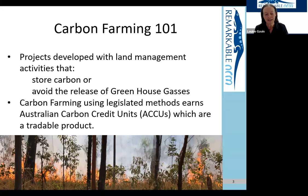So really, carbon farming is either storing carbon or avoiding the release of greenhouse gases. Today I'm going to focus on the land sector. There are lots of carbon farming methods that are available, and some of them are not for the land sector. So as we're NRM service providers essentially, we'll focus on the methods that are useful in the land sector.